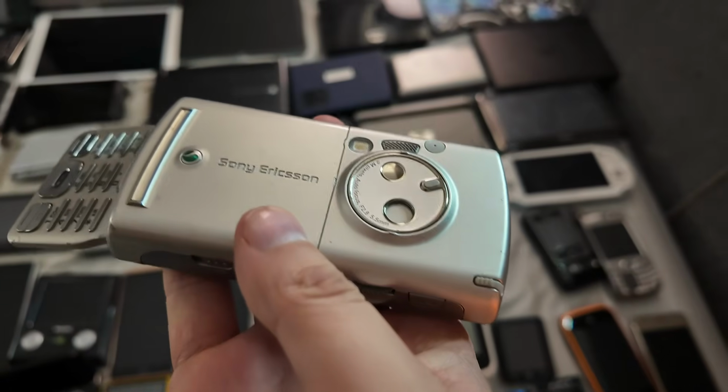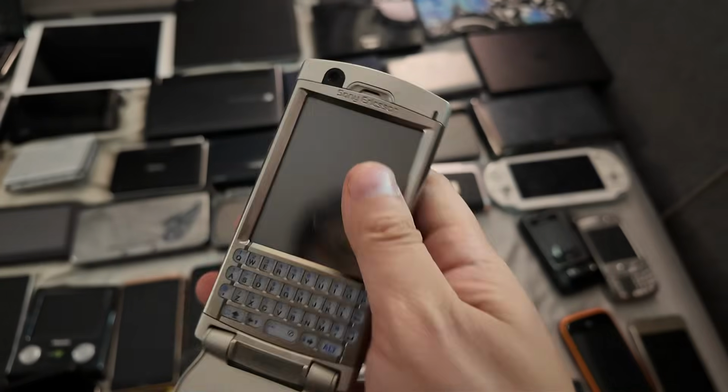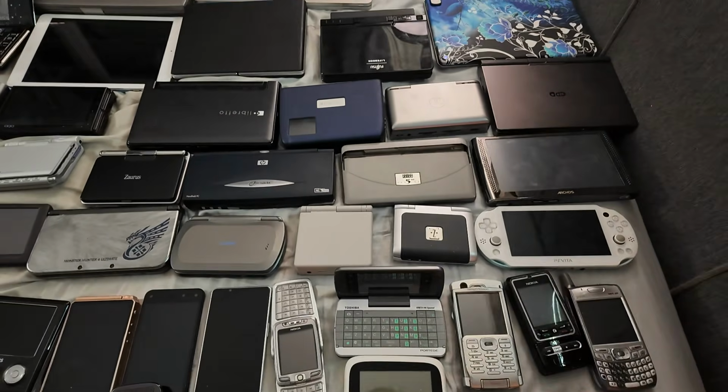And yeah, it has this little camera right here at the back. Anyways, I think I have it just because of this cool little flip out keyboard thing. It's from 2006 or something.